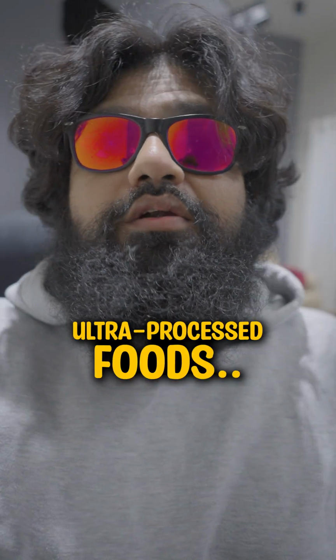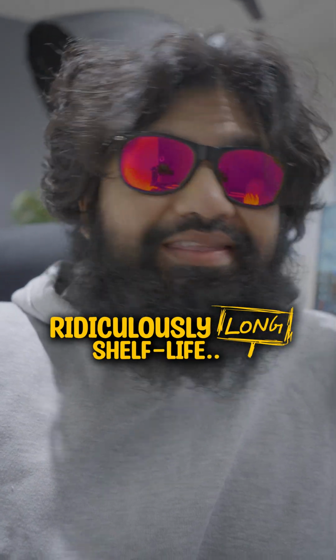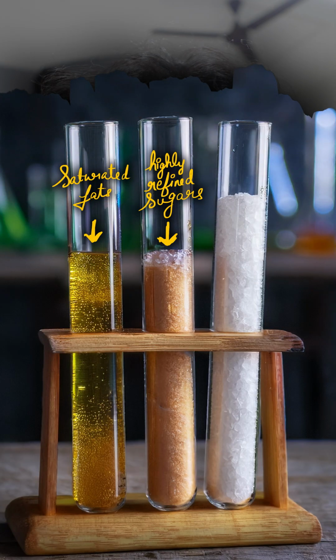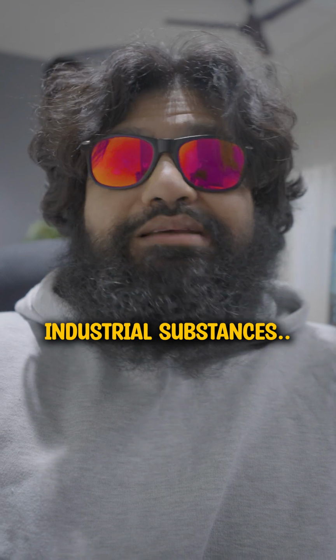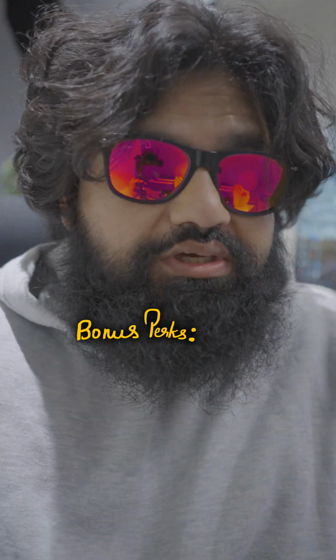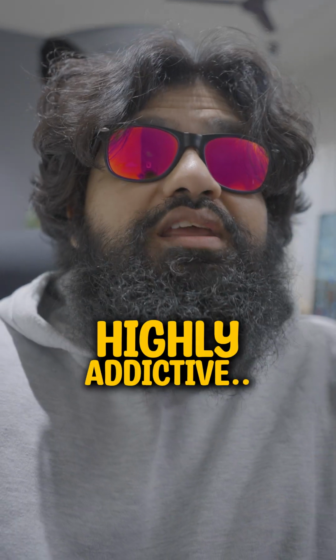And finally, ultra-processed foods. Now, these are also mass-produced, but they have a crazy long shelf life, almost unbelievably long, and they are usually loaded with saturated fats or sugars, highly refined sugars or salts, or all 3 in some cases. And the main differentiating factor will be a ton of industrial substances like stabilizers and emulsifiers that you don't usually find in a regular household kitchen. Definitely a huge advantage if you can keep these fairly low in the diet. And they are associated with multiple health problems long term and can be very, very addictive.